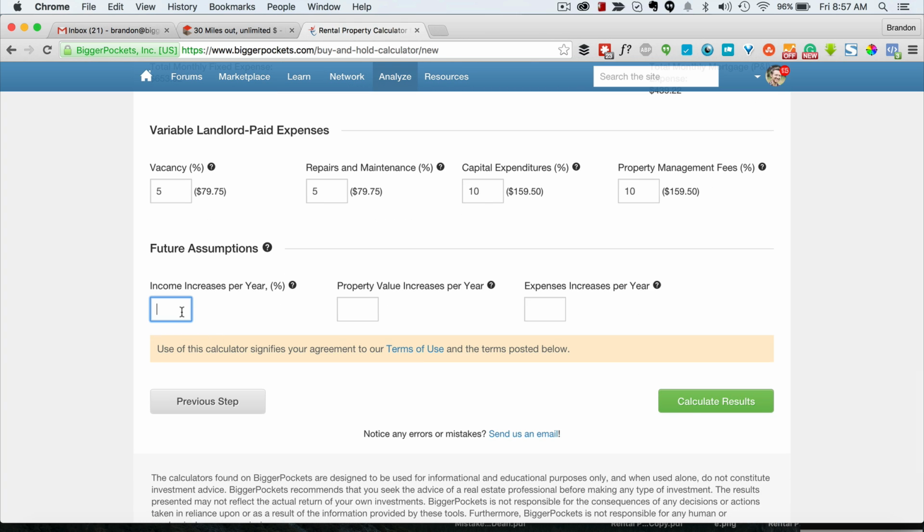And now income increases per year. What does the future look like? We don't have to do anything here, but I will. So income increases per year, I think income's going to go up by maybe 1%. The property value will probably go up by 1%, and expenses probably 1% per year. Maybe that's a little bit under, knowing that inflation's around 2%, but that's okay.